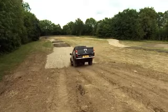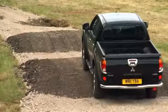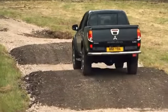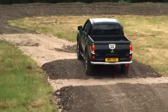This is good, isn't it, here? Because you've got these two, what I would call giant sleeping policemen. It just cruises over anything, doesn't it? That's it. He'll be using the anti-stall system on the engine, so he won't need to use the accelerator at all. It'll just keep ticking along, which makes it very smooth when you're off-road and very safe.